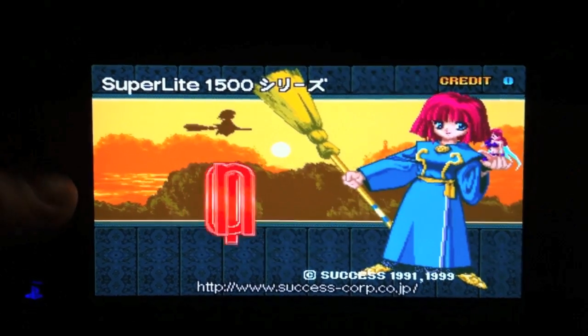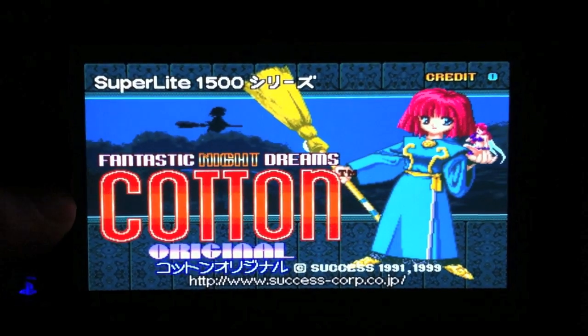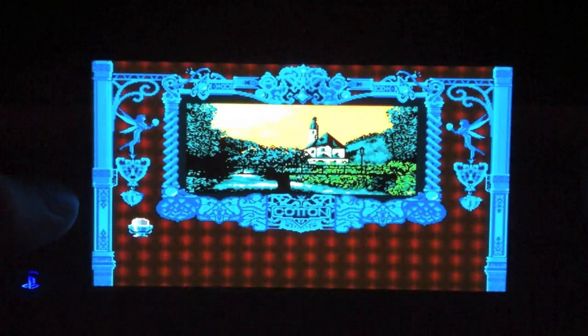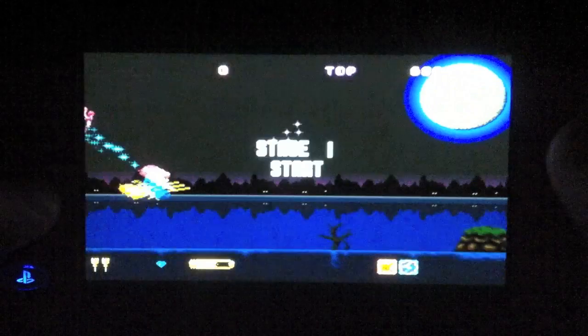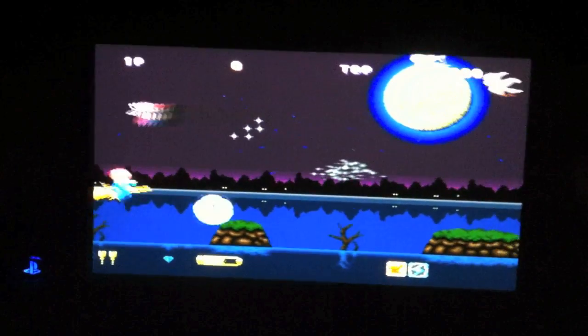Only disappointment for me is not being able to use the analog stick on non-analog games like I mentioned. However, take a look at that. That looks awesome. So I'll quickly show you Cotton. If you don't know Cotton, it is a classic shooter. Scrolling, obviously. The good kind of shooter.